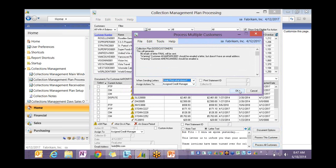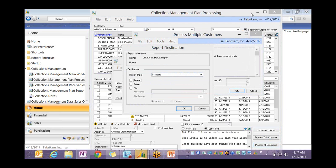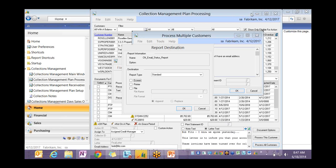I did answer that question about the full version of the Adobe PDF Writer licenses: they are not required for collections management. As I mentioned earlier, you are able to use the Word documents and attach those now rather than PDF versions as was in the previous versions of collections.